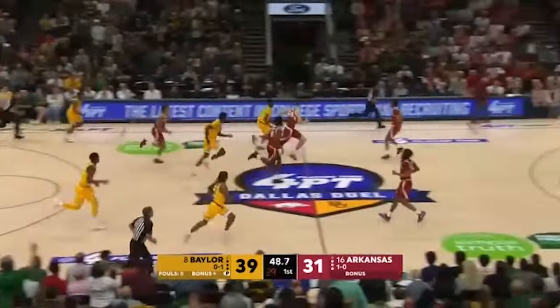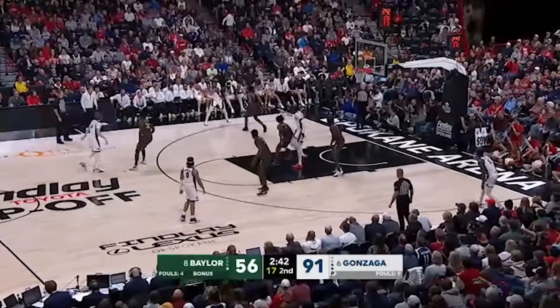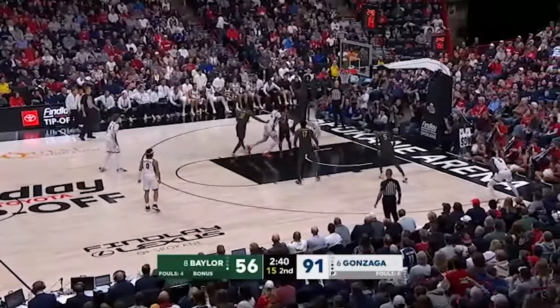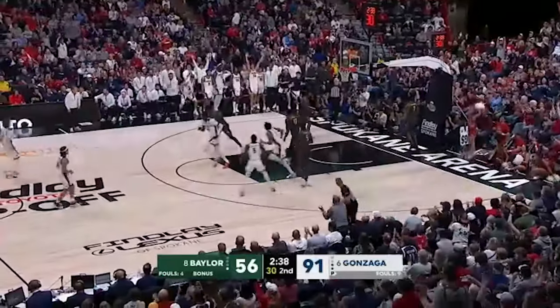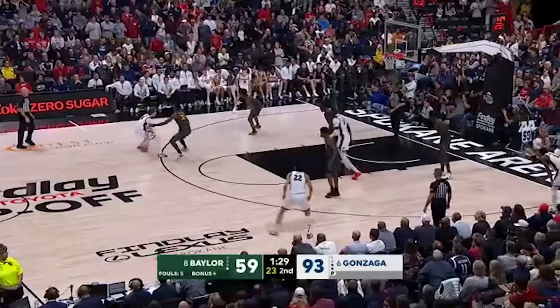But Edgecombe trying to Trojans. You talk about the star power in the women's game. It just continues to rise to the top. Juju Watkins, Paige Bueckers. That's it. Whoa. The crowd's still buzzing here in Spokane.